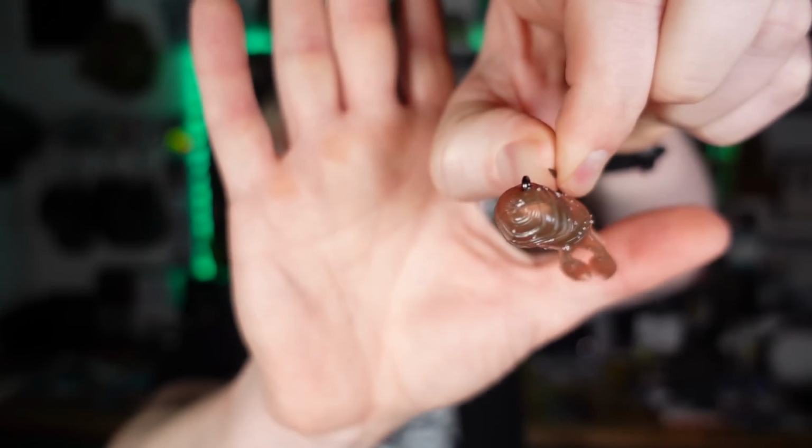But I can never get the antenna to split the way that I want. I'm so insane about it. I just want it to be perfect. But their tube jig is awesome. It's perfectly set up for this bait.